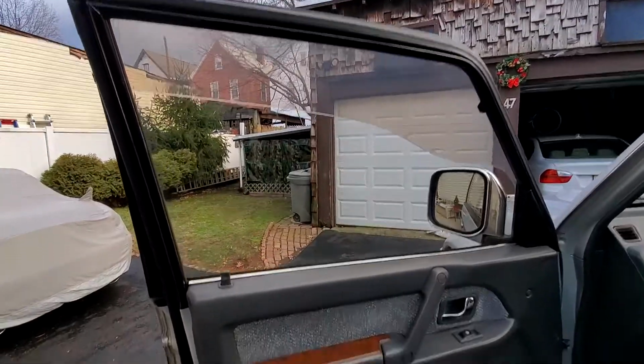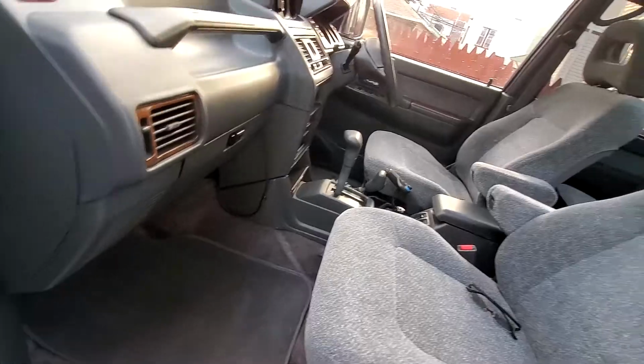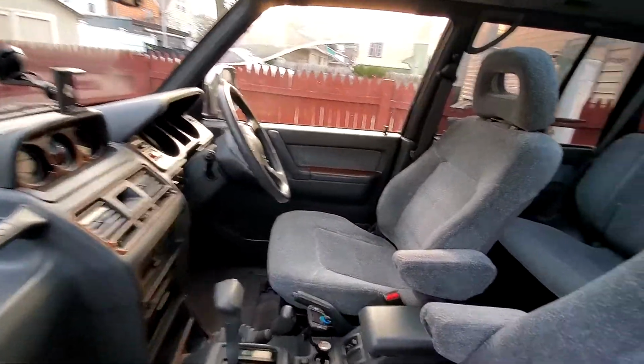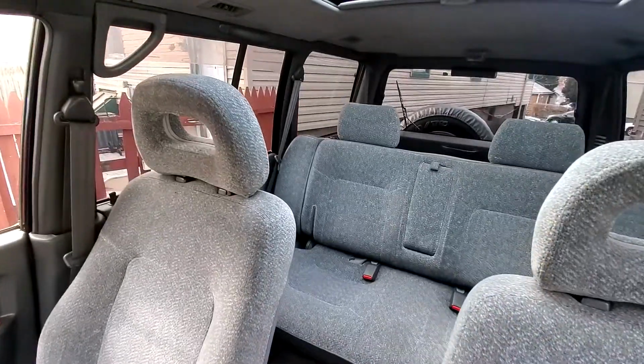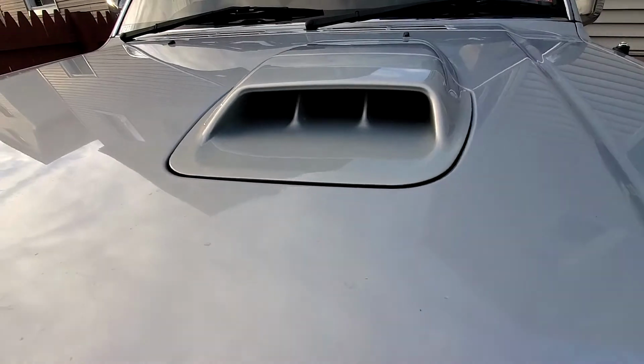And this is the passenger side. It's got the wood trim. I'm not big on the wood trim. I kind of wish it wasn't there, but now that it's there, I don't mind it too much. But it is getting old. Some of it's peeling. And that's interior. And of course the hood scoop.